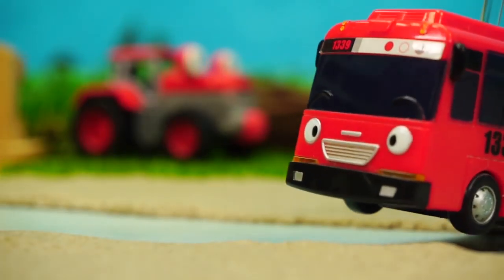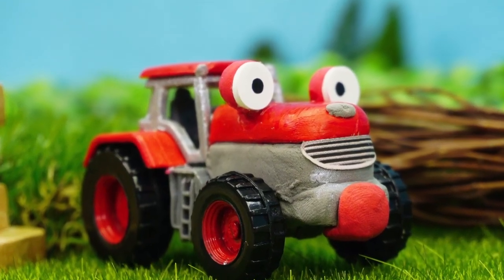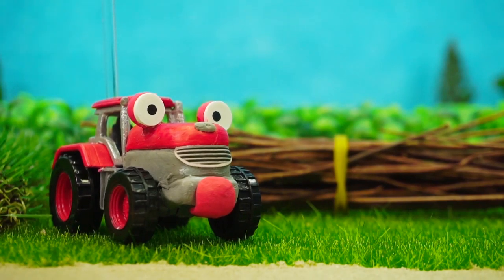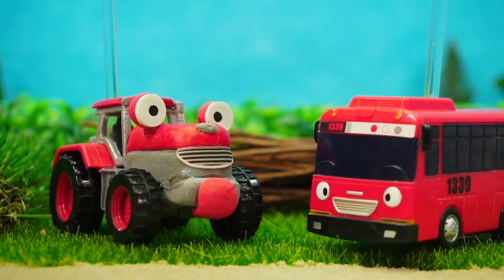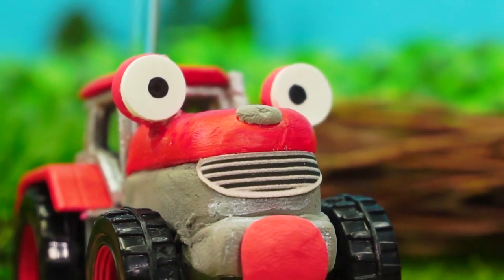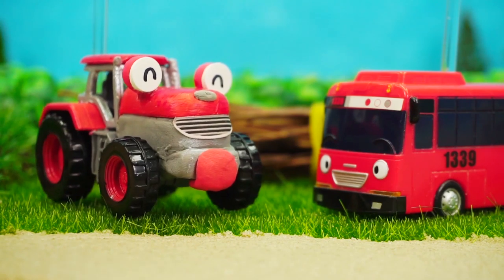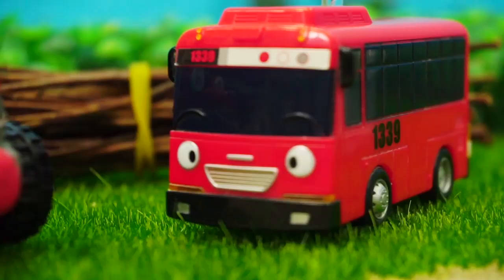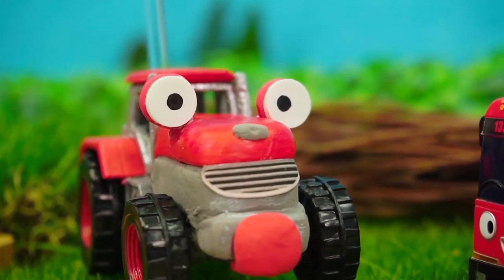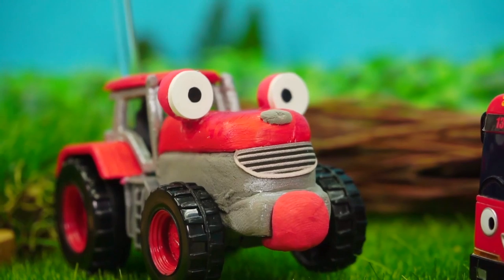He looks like a heavy-duty vehicle. Wow, I've never seen a red bulldozer before. Excuse me, Mr. Bulldozer, is this a construction site? Oh, Bulldozer, are you talking to me? I'm a tractor, not a bulldozer. A tractor? Yeah. Unlike bulldozers, I work on the farm. I don't have a huge plate in the front.